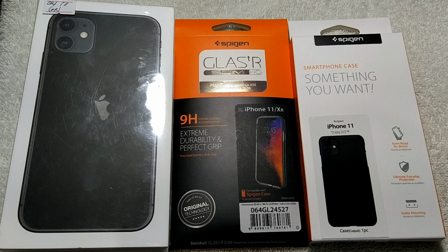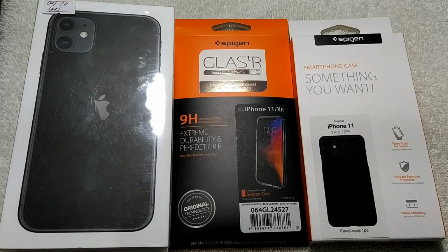First is the regular Apple iPhone 11, and then we have the Spigen tempered glass, and the Spigen Thin Fit Case for the iPhone 11. And just to let you know, this iPhone 11 is not mine, so hindi po sa akin ito. So ayun lang. And first, ang una nating i-check or i-unbox, ito is itong iPhone 11. And then to follow na itong Spigen tempered glass at saka itong Spigen Thin Fit Case.